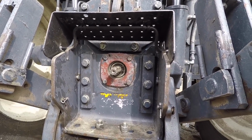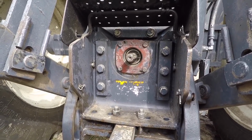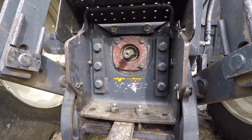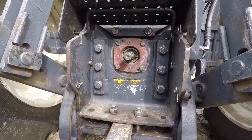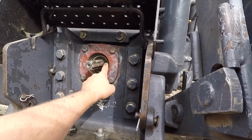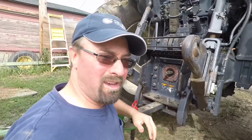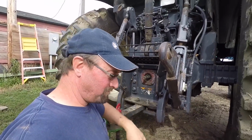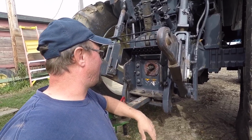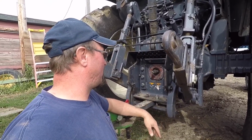I seen that happen one time on one of our John Deeres. We put a new snap ring in there and we had trouble with the PTO shaft popping out, and it just kept doing the same thing. It was the collar, it was worn out. The groove that this collar or the snap ring fits into was getting worn. So even if I had done that, it probably would have still popped out. Regardless, it was worn out, time to replace.